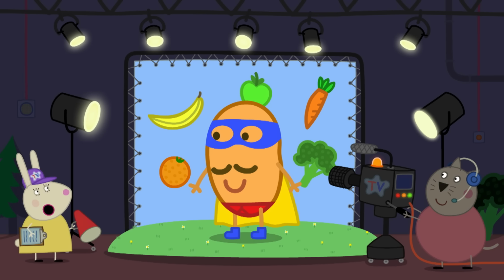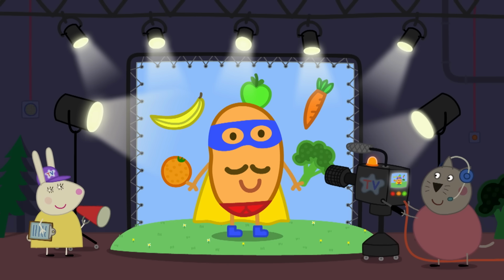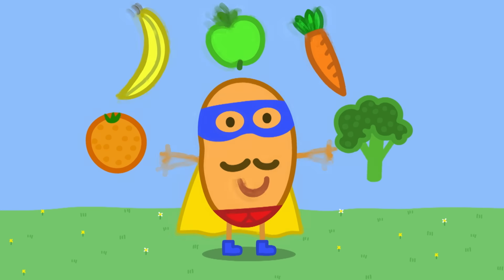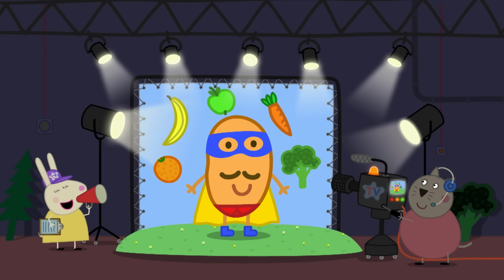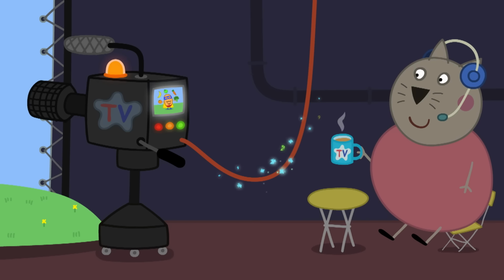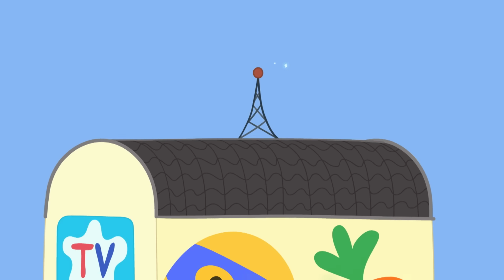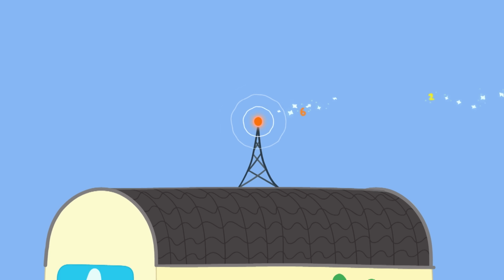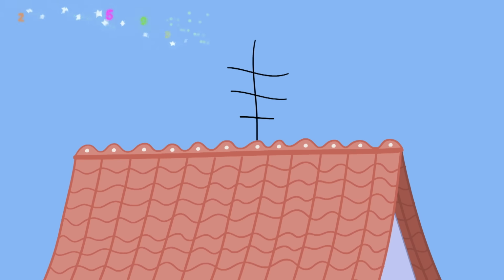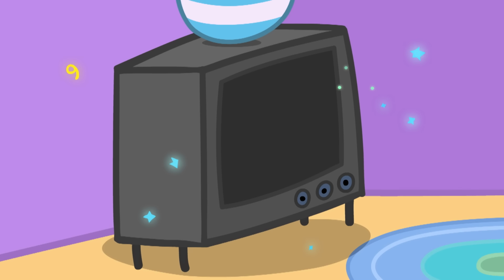Okay, we're ready to go. Lights, camera, and action. Fruit and vegetables keep us alive. Always remember to eat your five. And cut. That was amazing. The camera now turns all of that into magic bits. Electromagnetic signals. That go to a thingy on the roof. Television transmitter. The thingy... transmitter? ...sends the magic bits across the sky to the TV aerial on your roof. Unless you have a cable or a dish. And down into the TV.